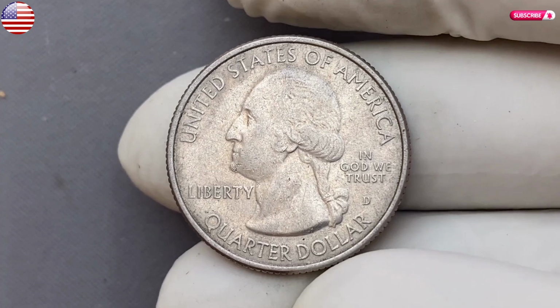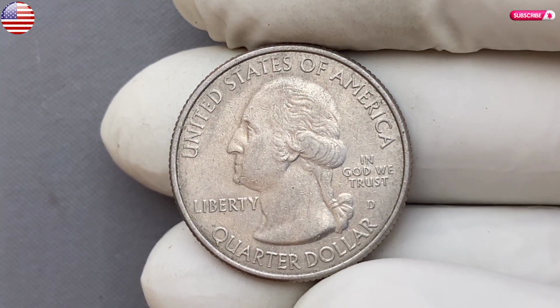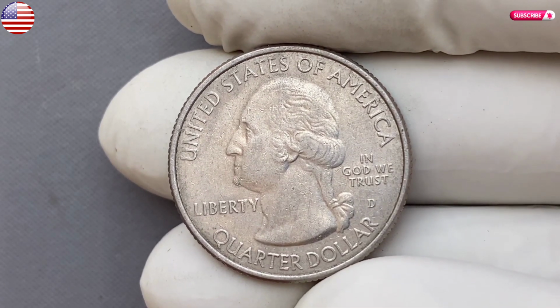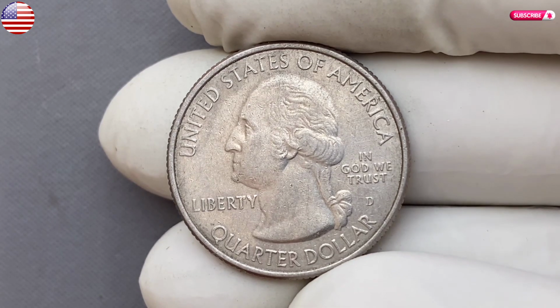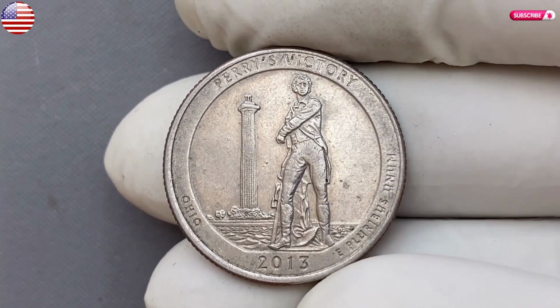And here's the best part, these coins were released into general circulation. That means your chance of finding one is real. It could be in your pocket right now. It could be in your change from the grocery store. It might even be stuck between the cushions of your couch. That's what makes this hobby so thrilling. You never know what's hiding in plain sight.